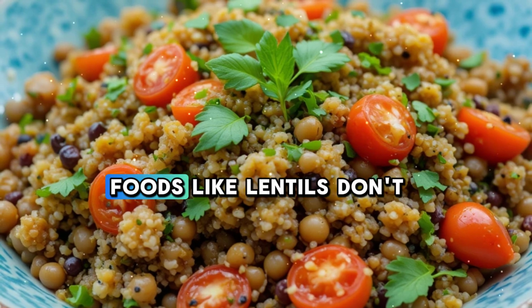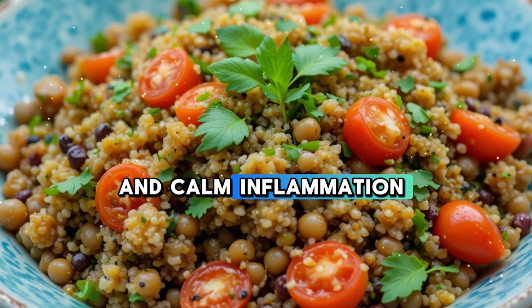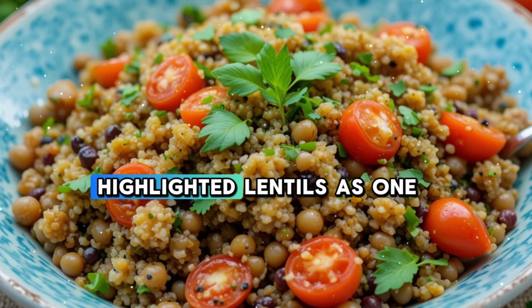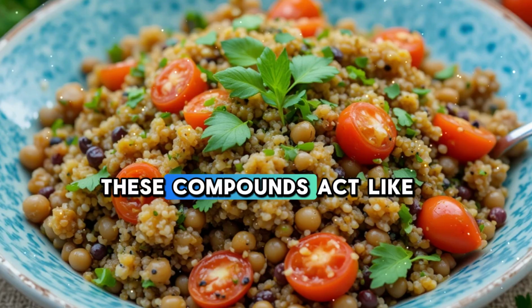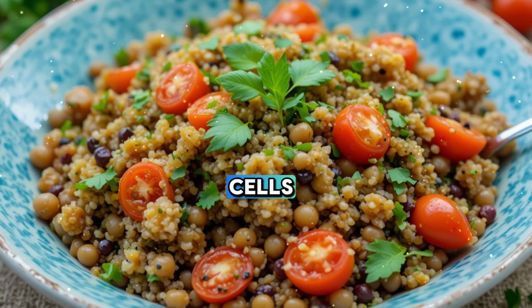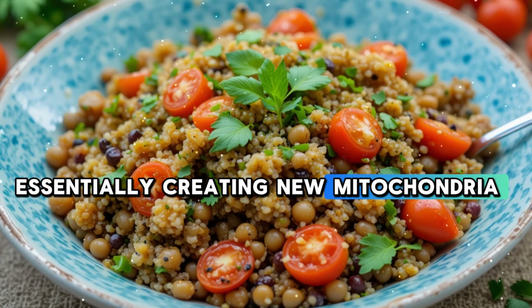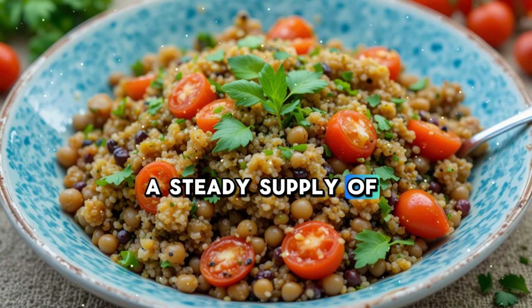Here's the empowering news: foods like lentils don't just supply protein, they actively protect mitochondria and calm inflammation. How? Through compounds like polyphenols, saponins, and flavonoids. A 2017 study published in Nutrients highlighted lentils as one of the richest sources of plant-derived polyphenols. These compounds act like firefighters, neutralizing free radicals before they can damage muscle cells. Another fascinating layer: polyphenols also stimulate a process called mitochondrial biogenesis, essentially creating new mitochondria. Imagine upgrading your internal power plants so your muscles have a steady supply of clean energy.